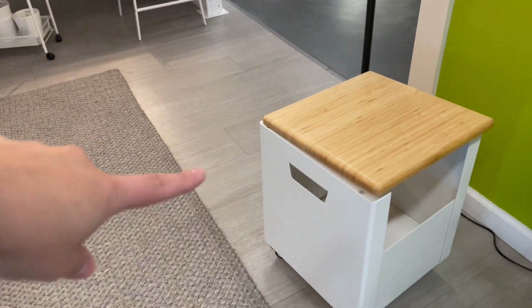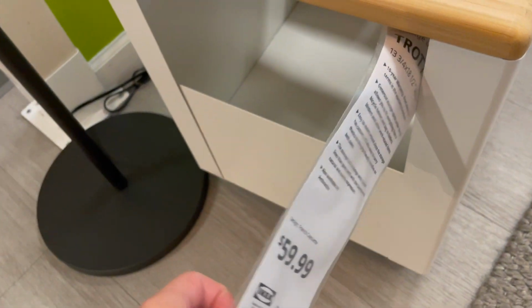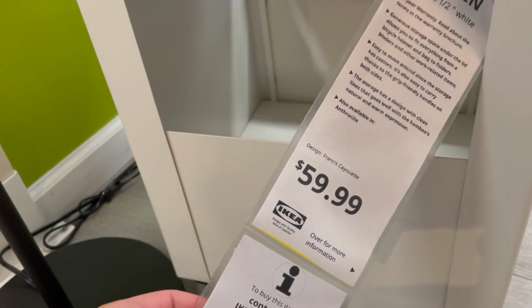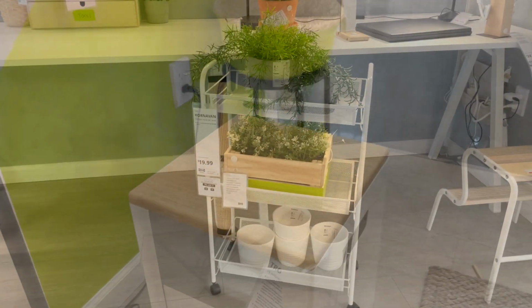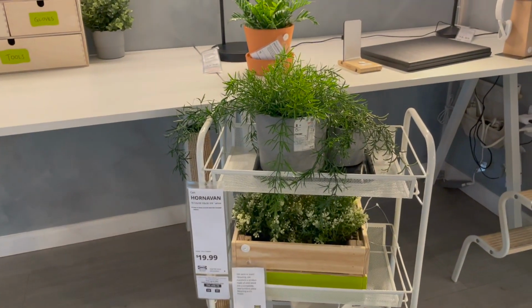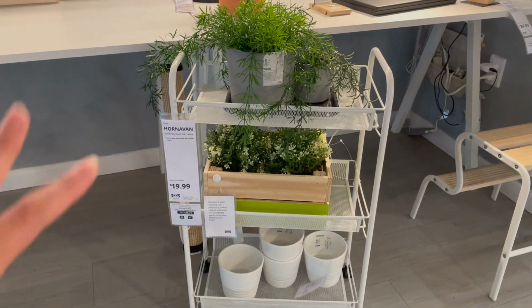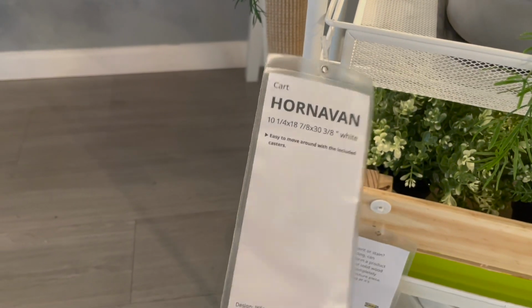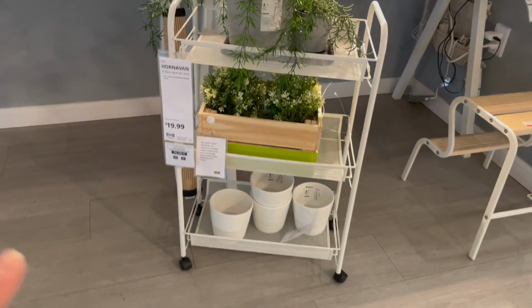And I'm spotting this little thing right here. It has wheels on it. I guess like a little storage situation. This one is called Trotten and it's $60. It's definitely very interesting and maybe for an office. Seeing this cart over here that they've used for plants and planters, but obviously you can keep your craft stuff or maybe use it in the kitchen or in the bathroom. And it is Harnavan for only $20, so I think that's such a good deal, and it has wheels on it.